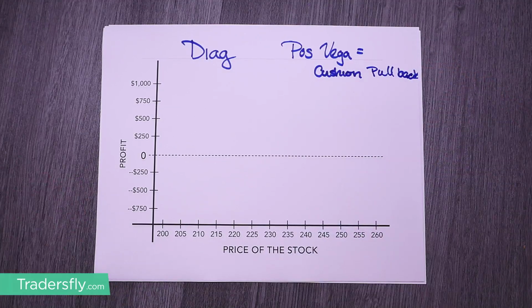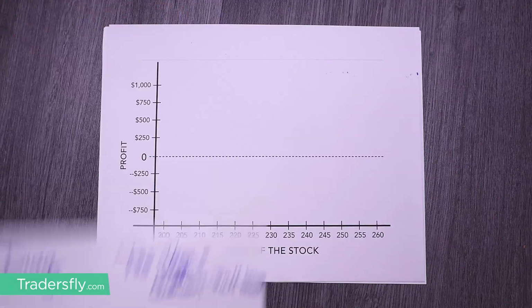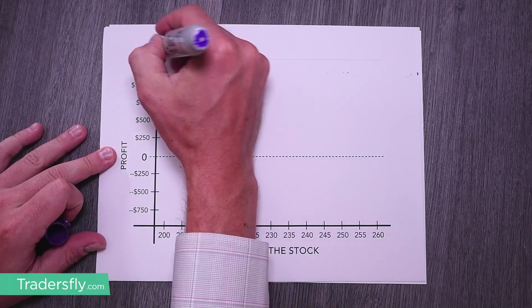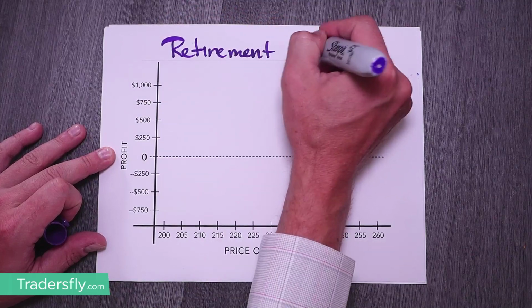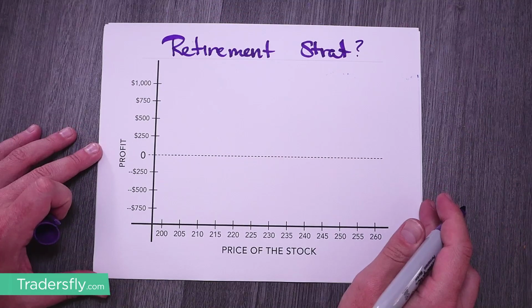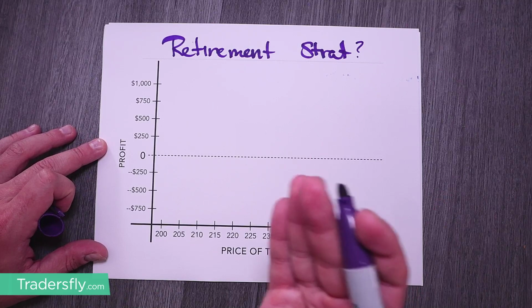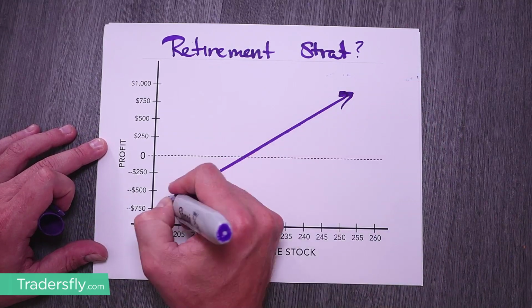But before we get there, let's first recognize what a retirement strategy really looks like. What's the goal or point of a retirement strategy? If I bought stock and just held it for 50 years, what does that risk profile picture look like? Well, it just looks like this. It's just a straight line.